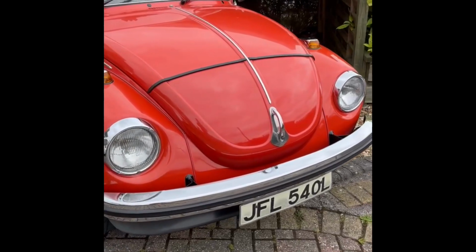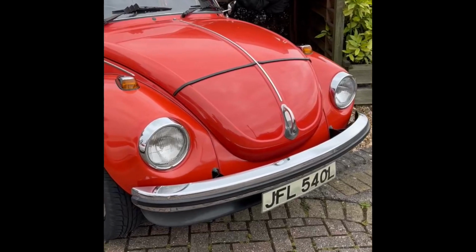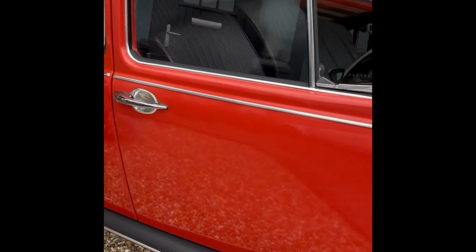Red Ralph, Volkswagen Beetle 1303S, 73 year model. It was first manufactured, I think it was October 1972. Production line.